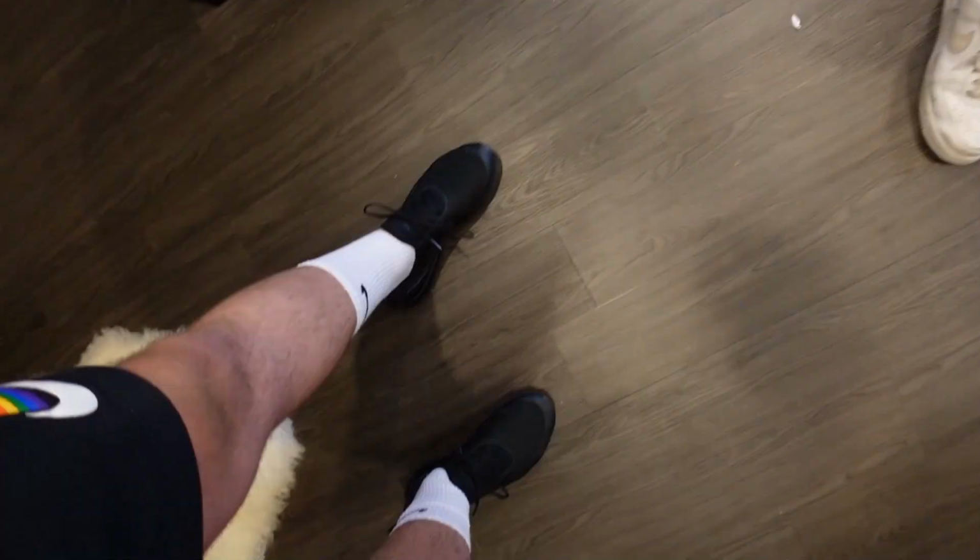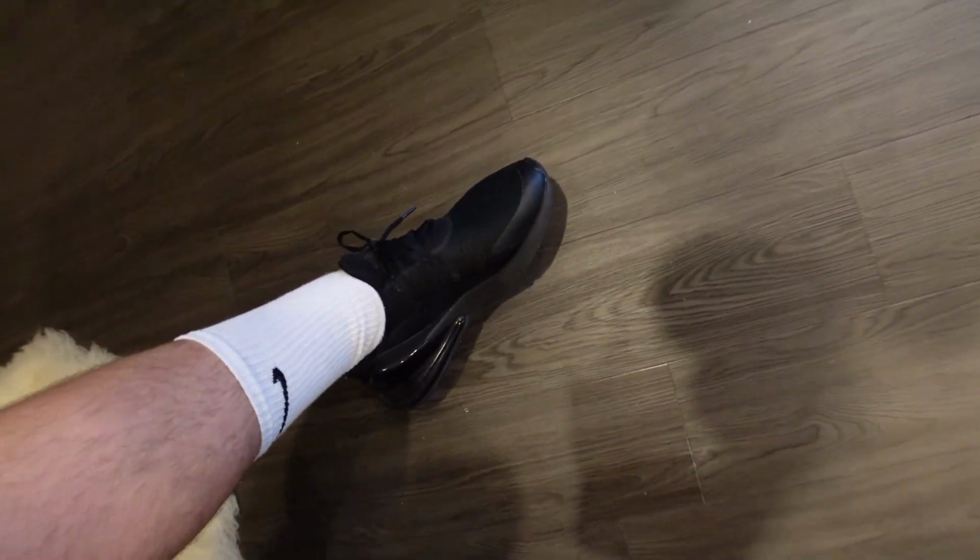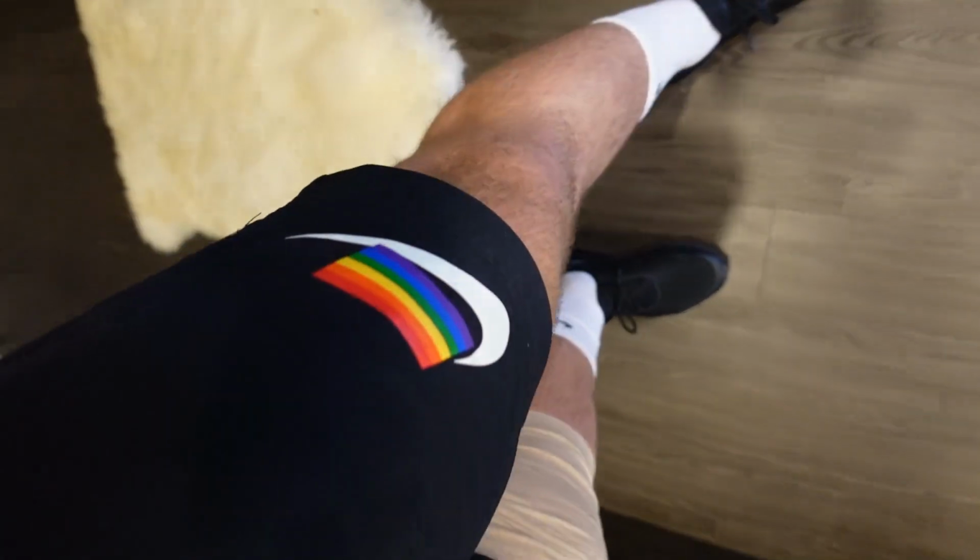All right, before we head out, we got to get the fit check in as always. We got the championship hat on, we got the champion shirt on, and we've got the Air Max 270s on feet again. Just want to be comfortable walking downtown. And my favorite Nike shorts, with a nice shout out to the Pride community.